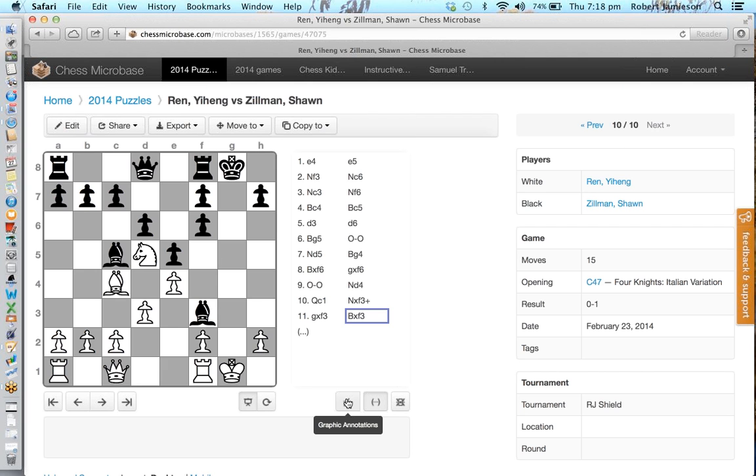So you can be white. So you finish me off if you reckon I'm unsafe as black. What's your move? Come on, haven't you got a move in mind? Queen h6. What a good move.